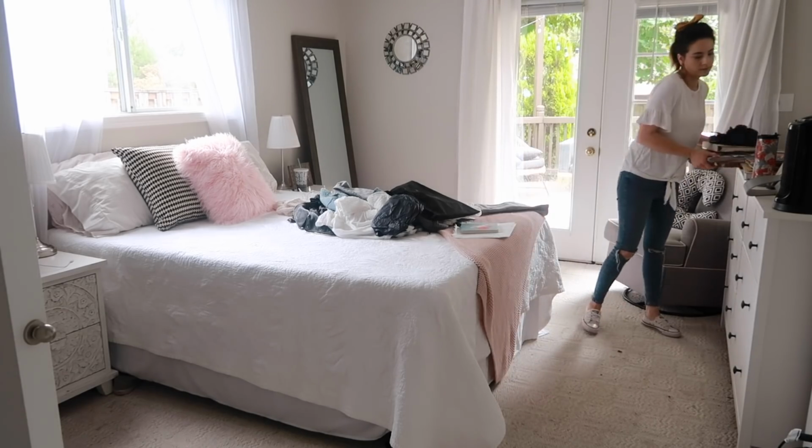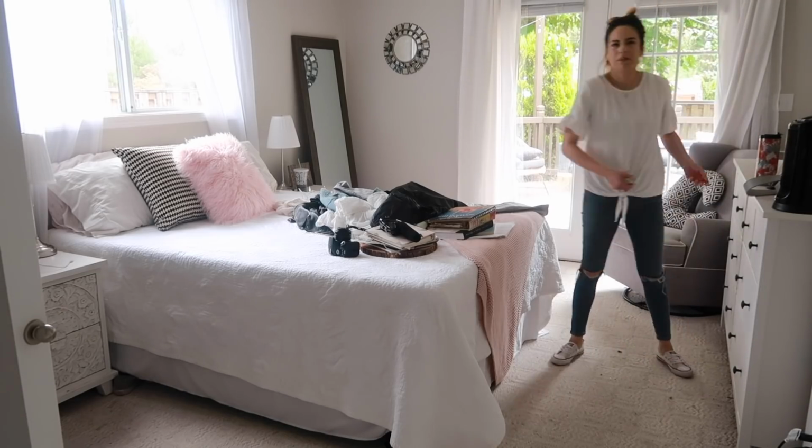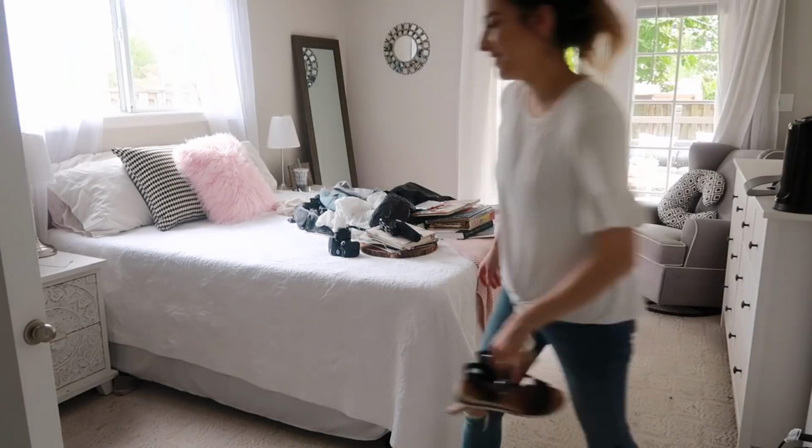When there's a ton of clutter in my house, my method of cleaning it up is putting it all together in one spot. So I quickly made my bed and then piled everything on top of it and then vacuumed the floors.